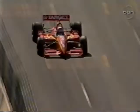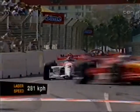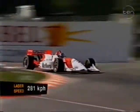Qualified so well. He was 6th fastest on the 3rd row of the grid, but now Zanardi clearly in the lead. Paul Tracy, that's the Goodyear tyres versus the Firestone tyres. Firestone on Zanardi, Goodyear on Paul Tracy's. But Parker Johnstone will be our first visitor to the pit lane following that smack from Scott Pruett. Standing lap time for Alex Zanardi, 1:42.2. 281 kilometres per hour, our laser speed readout. Tracy in hot pursuit, 0.7 of a second behind.